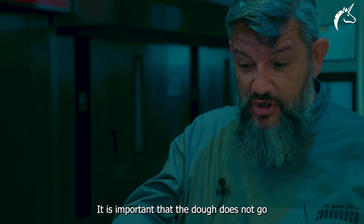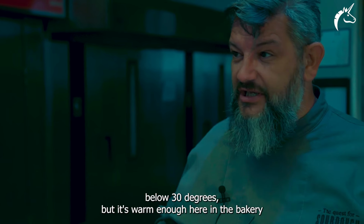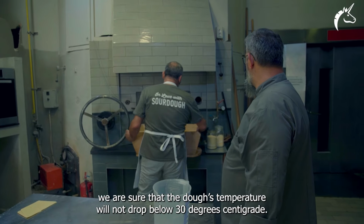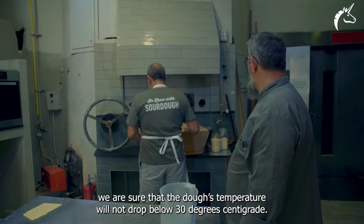It's important that the dough does not go below 30 degrees, but it's warm enough here in the bakery. We are sure that the dough's temperature will not drop below 30 degrees centigrade.